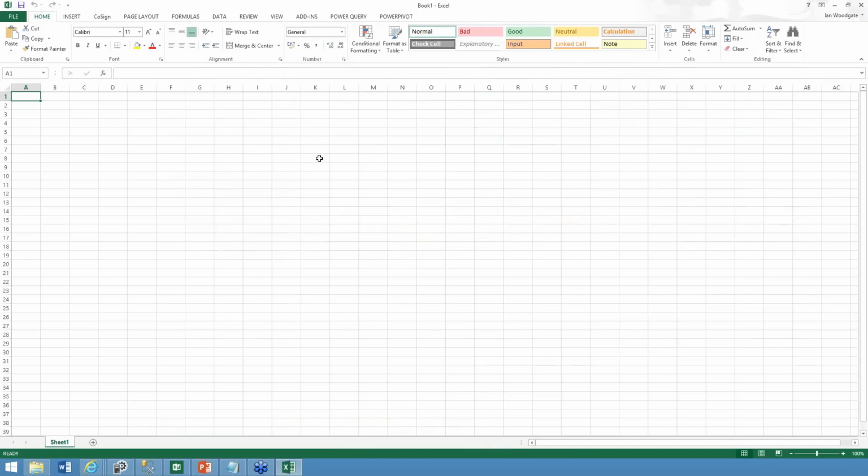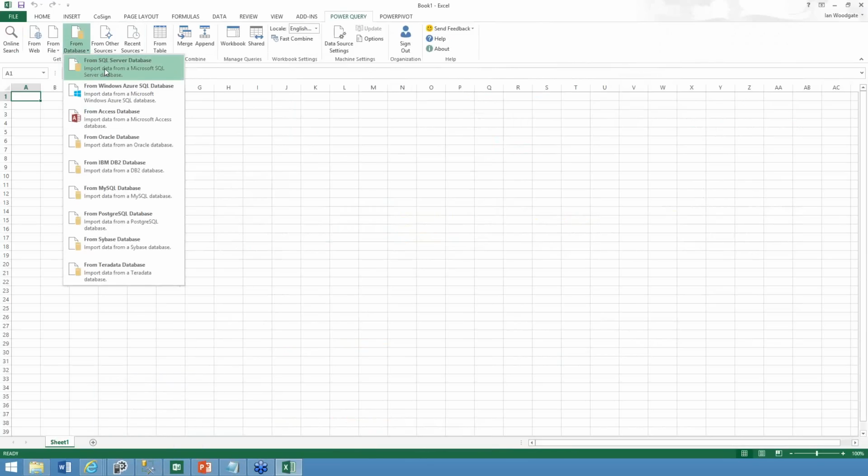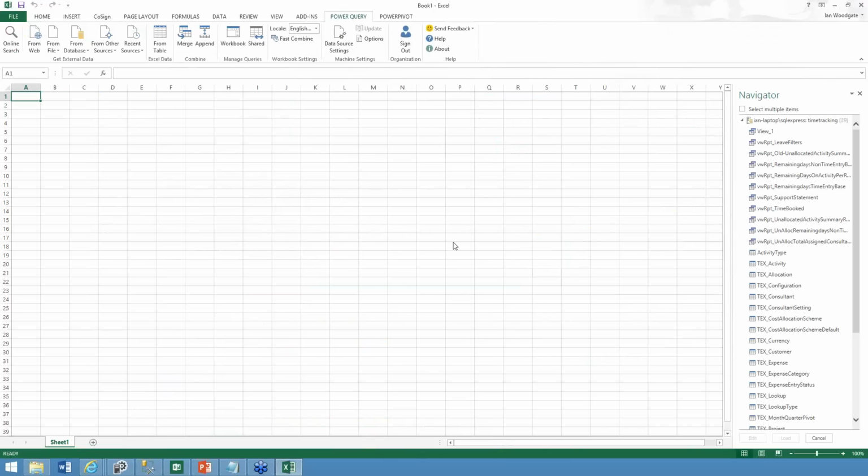And what I'm going to do is go to Power Query again, and get some data from my SQL Server database, again my time tracking data, which is running locally for the purpose of this demo on my own machine in SQL Express. So I'm going to come in here, say I want to get my data from a database, from SQL, type in my server name, and my database, and connect to that. I've entered my credentials previously, so it's just remembered those, if anyone's wondering why it didn't prompt me.